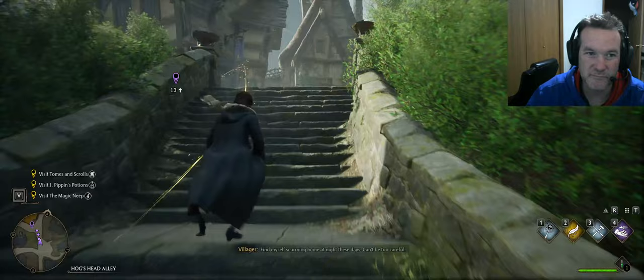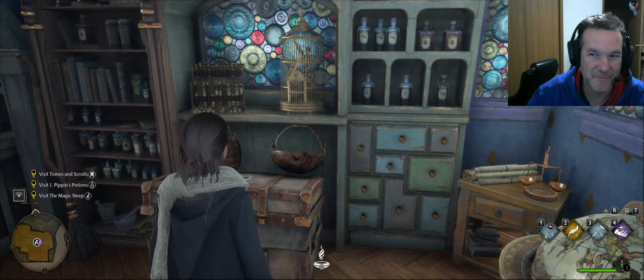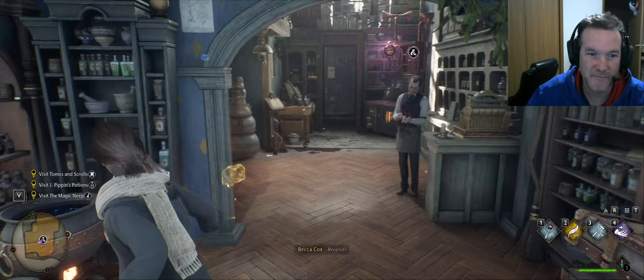Oh my goodness. I had this hat this whole time. I didn't realize it gave me 7 defense. Revelio. I don't know if I'm a big fan of fedoras, but.